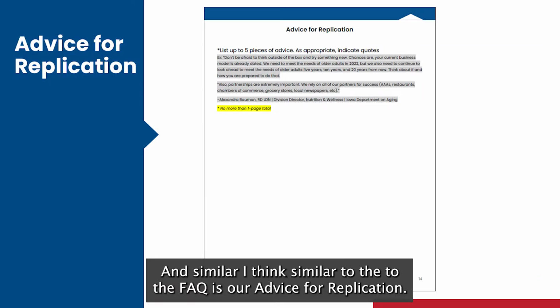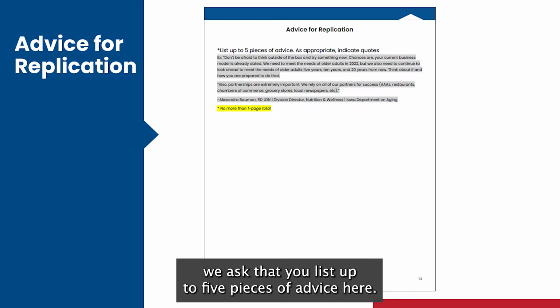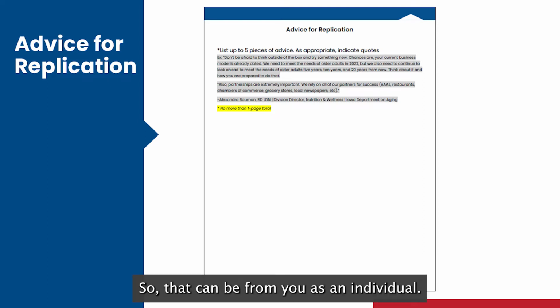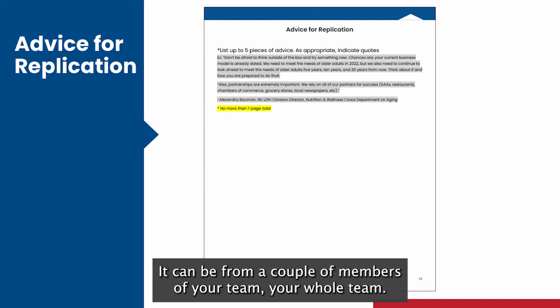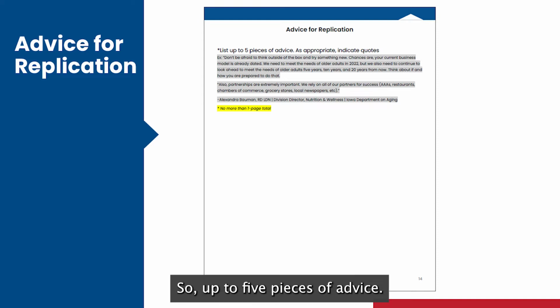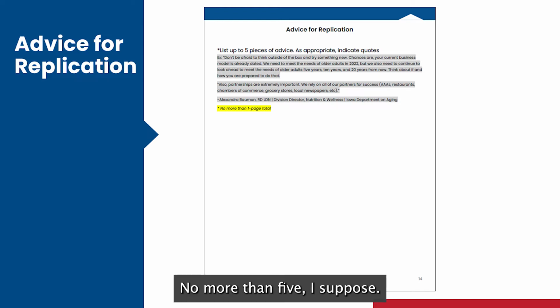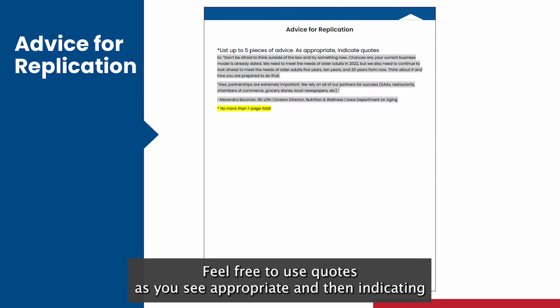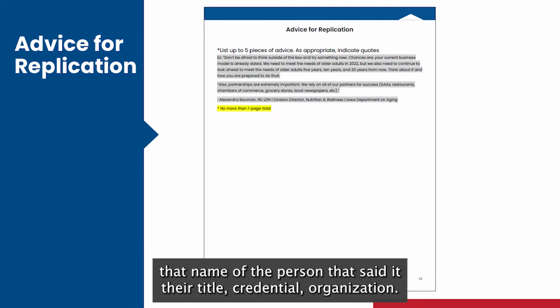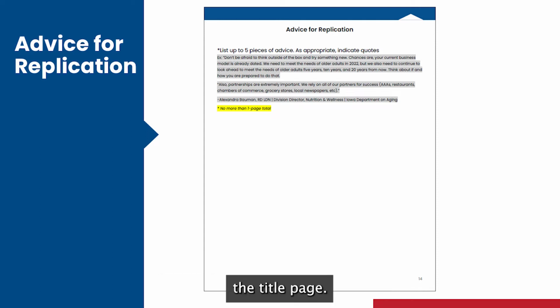Okay, and similar to the FAQ is our advice for replication. So your words of wisdom, having been the one that completed your grant, we ask that you list up to 5 pieces of advice here. So that can be from you as an individual, it can be from a couple members of your team, your whole team, but feel free to list those as you see fit. So up to 5 pieces of advice. You definitely don't have to do all 5. Just no more than 5, I suppose. Feel free to use quotes as you see appropriate, and then indicating the name of the person that said it, their title, credential, organization, just as you saw on that first slide, the title page.